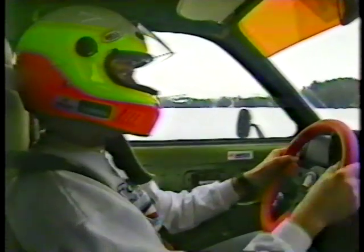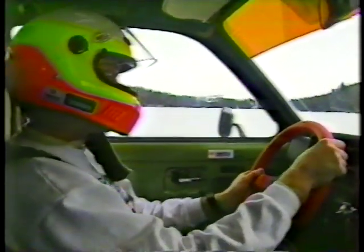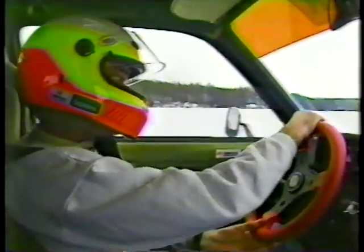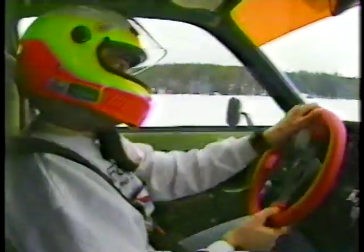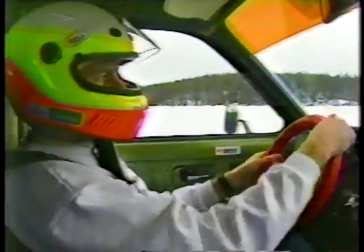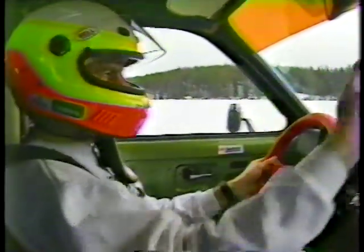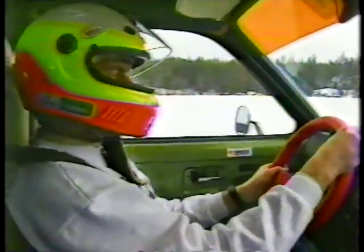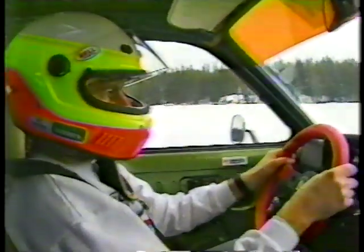Accelerating hard now, along through the back sweeper here. Getting the car set up. Playing with the throttle a little bit, then hard back on the throttle. Keeping the car in a nice, smooth 45-degree slide angle all the way through, nice slide. But again, trying to keep it smooth so you can keep the traction.